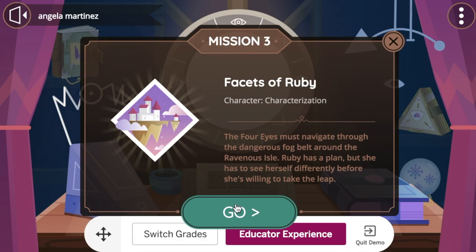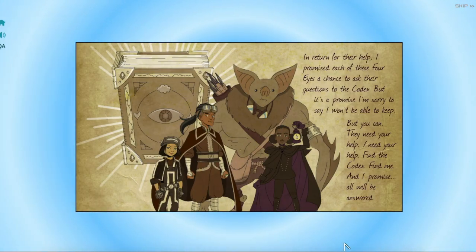Next, they'll go through the portal to team up with a band of misfits called the Four Eyes.